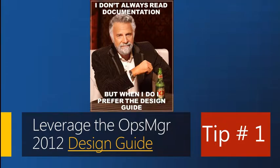And basically, this is a concise 10-page document covering some of the key design changes and some of the key improvements and things that you need to consider while deploying Ops Manager. So whether you're doing a clean install or doing an upgrade, I highly recommend starting by looking at the design guide, which is a pretty short 10-page document. The link can be gotten from the PowerPoint deck as well. So that is the link to download the design guide.